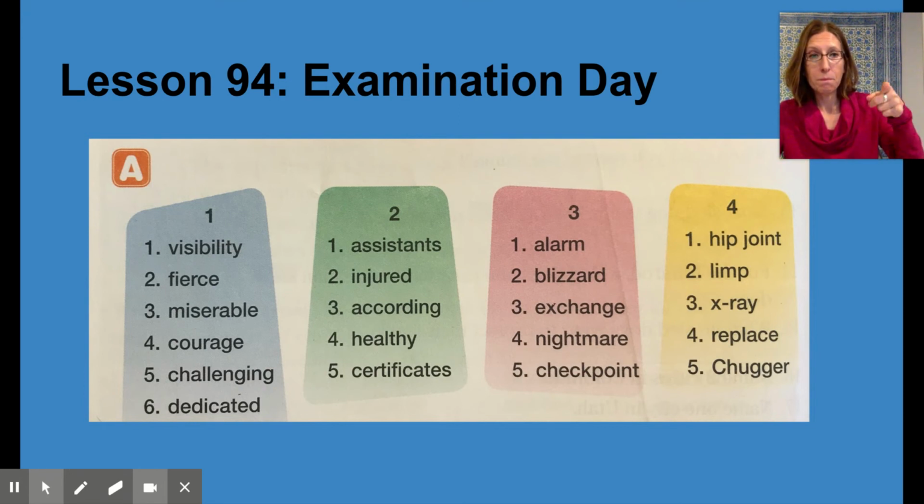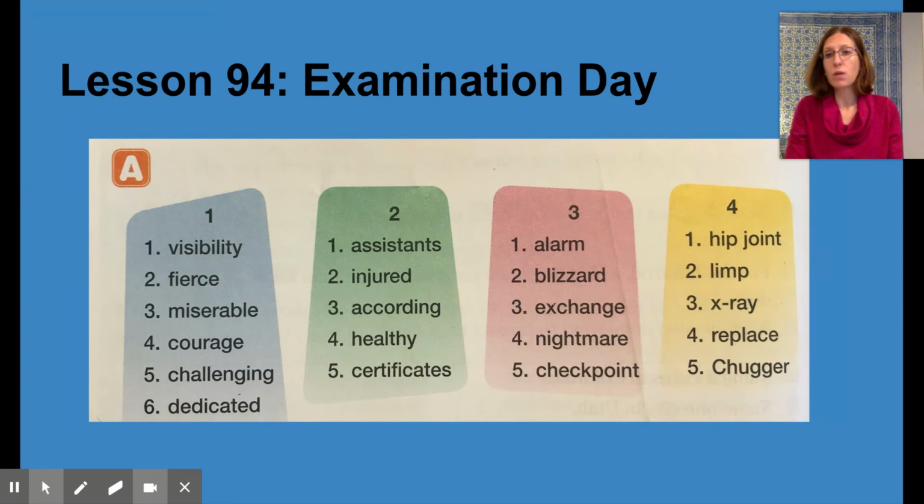Visibility, fierce, miserable, courage, challenging, dedicated. Nice job. Column 2. In column 2, we're going to go the fast way. Assistance, injured, according, healthy, certificates.